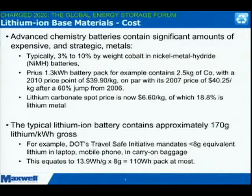of materials. And I think everyone that's been through an airport is aware of this DOT Travel Safe initiative, where you cannot pack a second lithium battery for your laptop in checked bags, because you're going to have right at 8 grams equivalent in those packs. And I've heard the announcements at the airports reminding people, make sure you don't put those in your check, just take them in your carry-on bags. And that's again for safety.